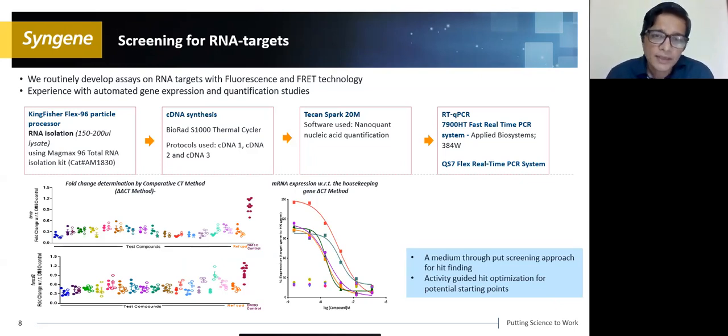As you can see, we created a workflow which involves RNA isolation, cDNA synthesis, treatment, as well as automated RT-qPCR to analyze gene expression upon treatment with small molecules. This was helpful in identifying some hits, which were then used as a starting point in the lead optimization campaign.